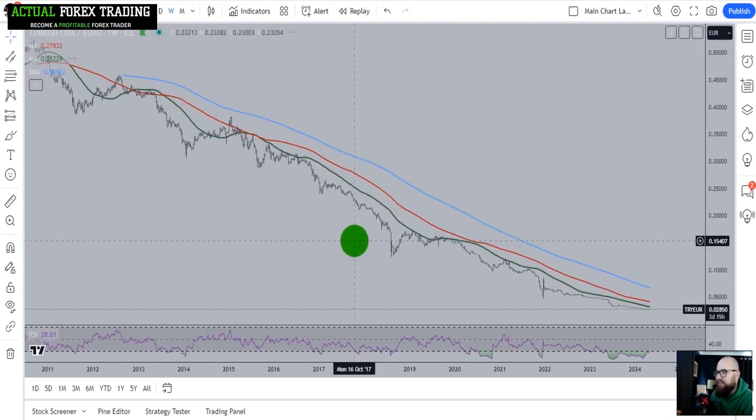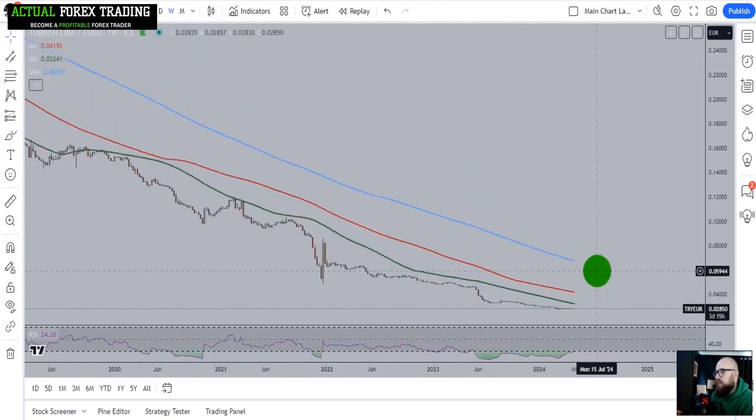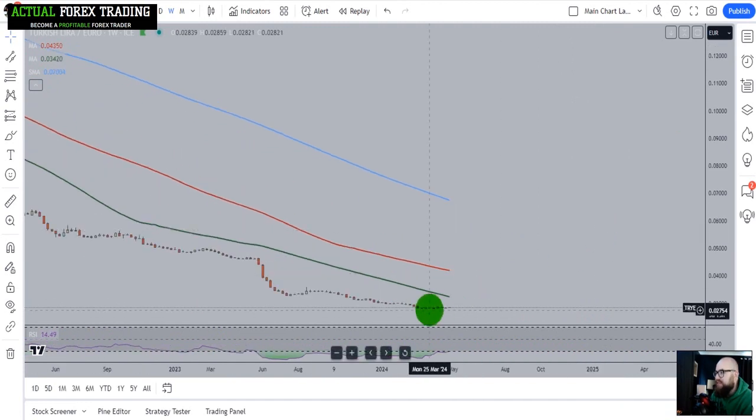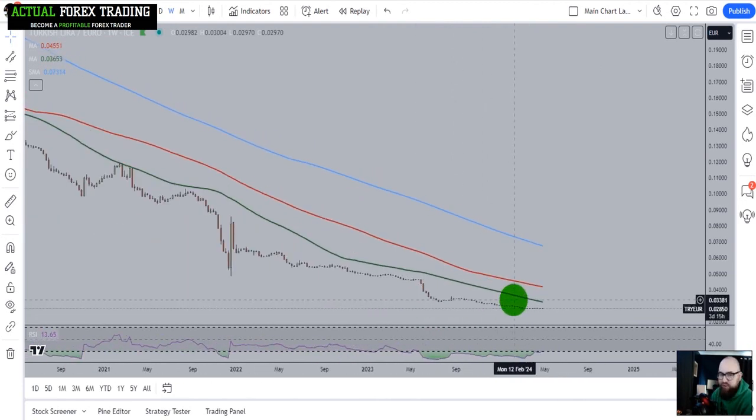Why the heck would you buy this thing? Look at this downtrend on the weekly. I think it's time for some upside, or at least an end of the Turkish lira selling, and we could see some sideways price action. This is a carry trade opportunity. Interest rates are super high, 50% in Turkey, whereas the ECB are likely to start cutting rates sometime soon.